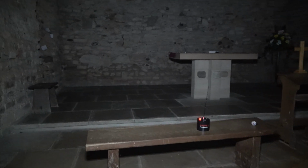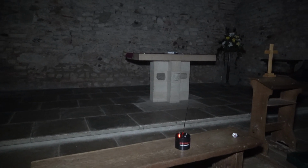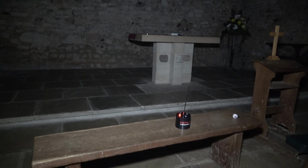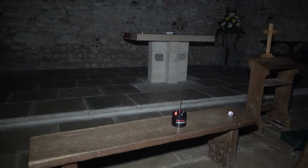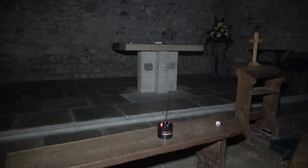It certainly has a colder feeling here, just at this end of the church. Please, whoever you are, can you step away from that REM pod if you would? Please move away. Please, can you turn that off for me?